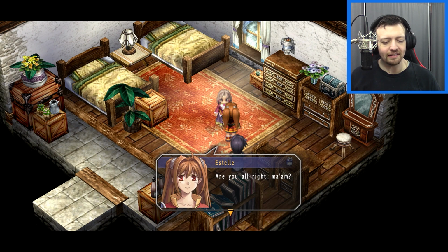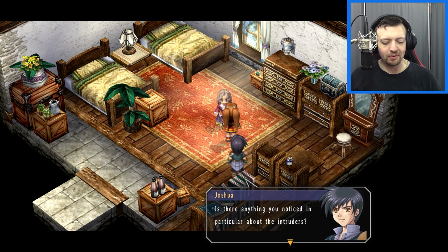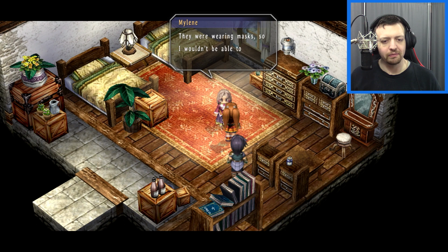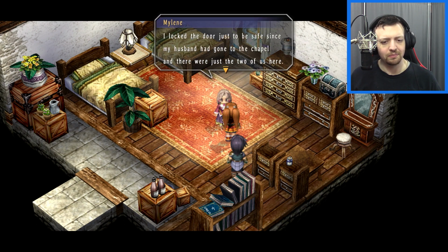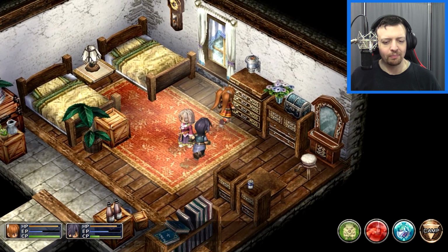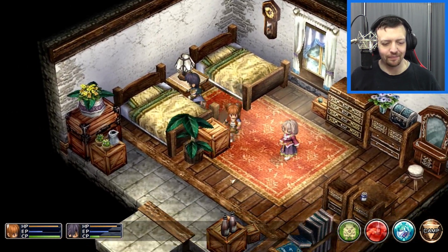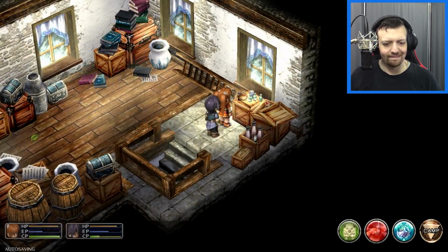Are you all right, ma'am? Yes, I'm fine. The intruders weren't violent toward us. Is there anything you noticed in particular about the intruders? They were wearing masks, so you wouldn't be able to tell any specific features. That reminds me, I'm certain the front door was locked. I locked the door just to be safe since my husband had gone to the chapel. There were just 2 of us here. I wonder how in the world they got in. Either over the balcony or above the balcony. Alright, let's go upstairs.